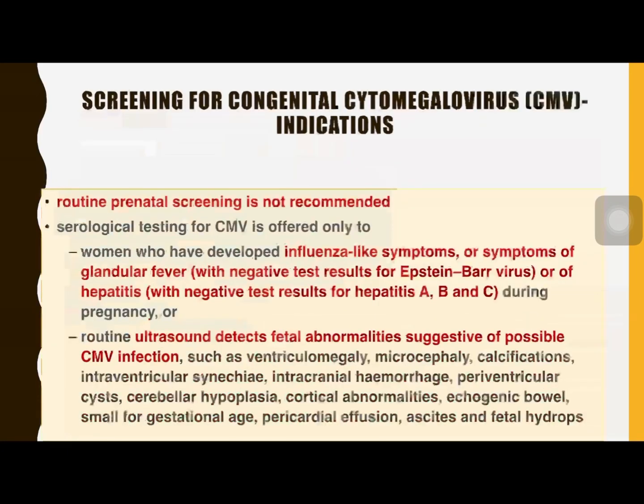How do we screen for congenital CMV infection? Routine screening is not recommended. There are only two indications for screening. First, if the woman develops symptoms like influenza or glandular fever, as already discussed, and we have ruled out Epstein-Barr virus, or the woman develops symptoms of hepatitis and we have ruled out other types of hepatitis. Second, if during a routine ultrasound scan we find certain abnormalities specific for CMV.